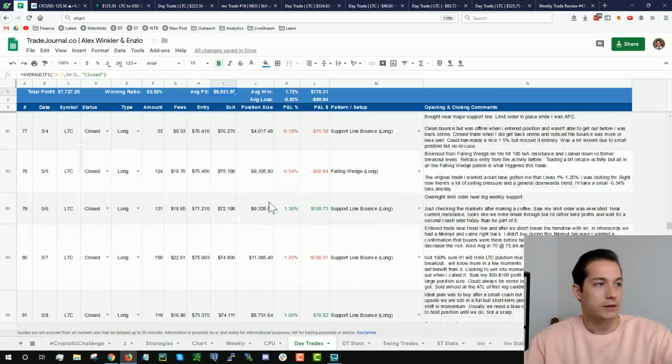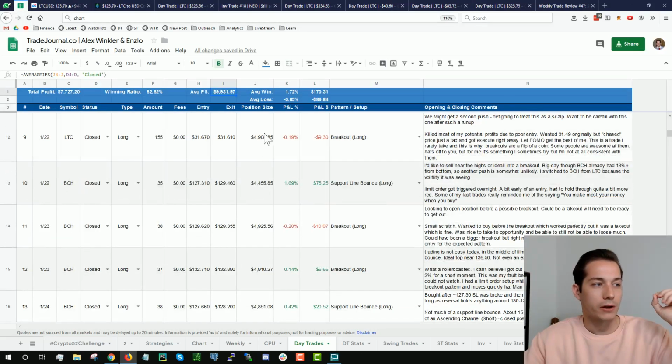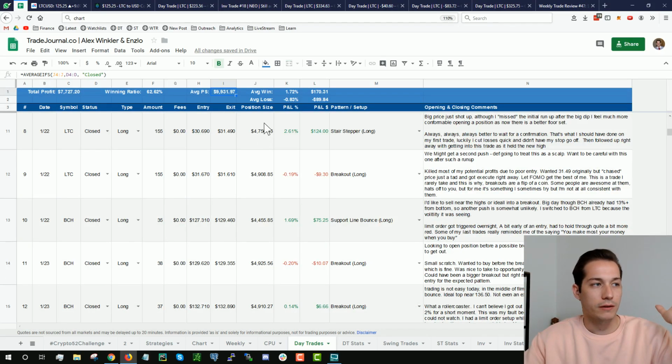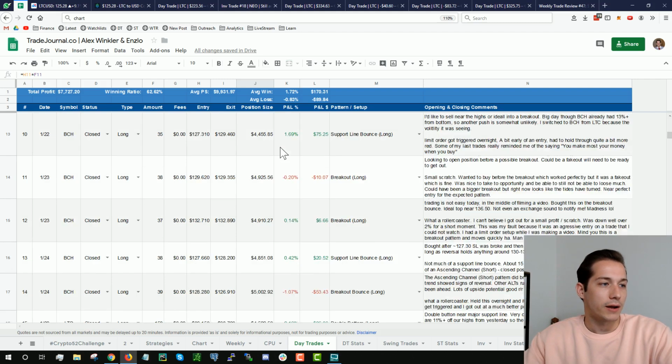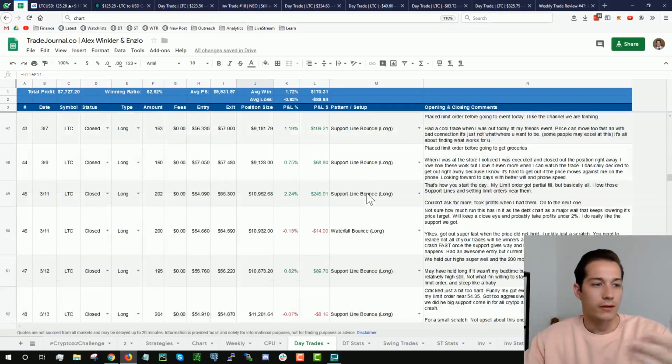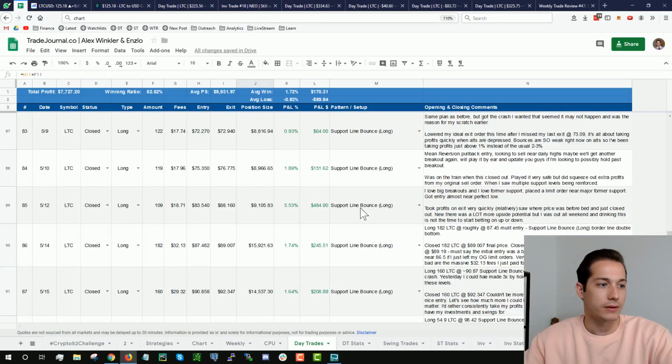That's because if you go to the beginning of the year, you'll see that my trades were using much smaller entries. This is when our account was roughly at $5,000. We were going in with $4,000 to $5,000 a trade. And that is why our averages are a bit lower than what you're seeing for everything now.